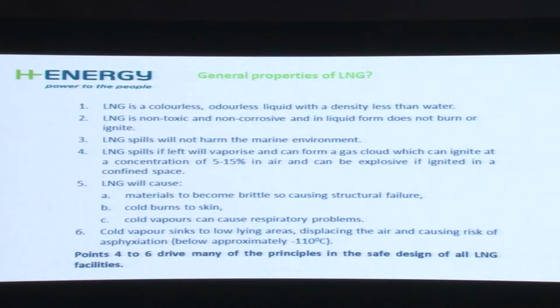The issue becomes a little bit more problematic when the concentration of that natural gas becomes between 5 and 15% in air. It will ignite, and in confined spaces it will explode. LNG causes materials to become brittle and can lead to structural failure. Cold burns to the skin. Cold vapours can cause respiratory problems. Cold vapours, when they're less than minus 110 degrees centigrade, are heavier than air. They will sink into low spaces. It's points 4 to 6 that drive many of the principles in the safe design of all LNG facilities.